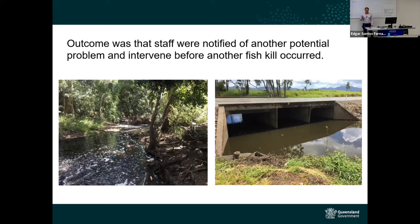What happened was the regional officers responsible for that region were able to proactively go out and talk to the company that was discharging effluent and say, you're not meant to release it right now because the waterways are too low and there is an event occurring here where there might be a fish kill. And subsequently, we were able to avoid a fish kill. So there's that proactive monitoring.